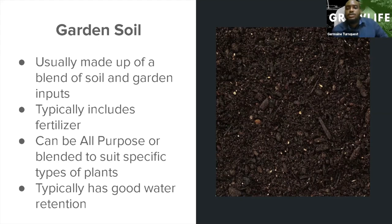It typically includes fertilizer. So the garden companies will put fertilizer in there in order to help your plants along. So let's say you go to Modernistic right now and you purchase a bag of Jolly Gardener garden soil. You'll see on the bag where it says it has a 4-month feed supply for your crops. That's because of the added fertilizers that are included in the soil in that bag.